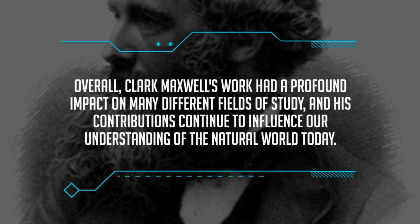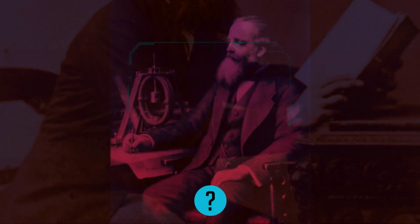Overall, Clerk Maxwell's work had a profound impact on many different fields of study, and his contributions continue to influence our understanding of the natural world today.